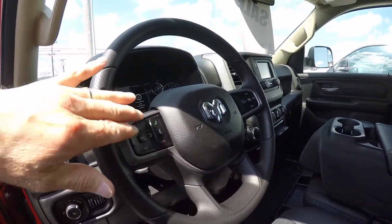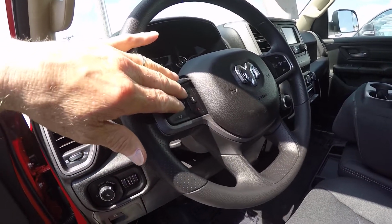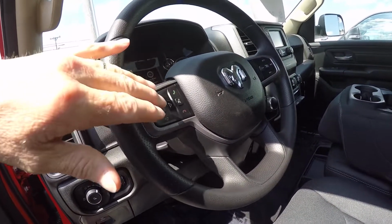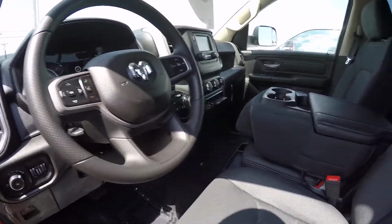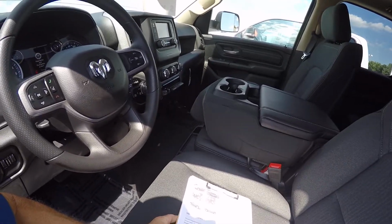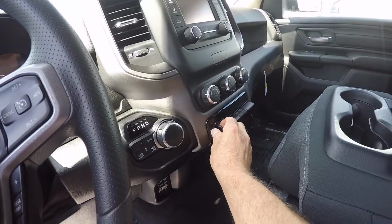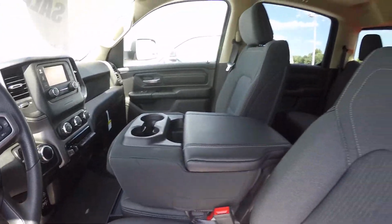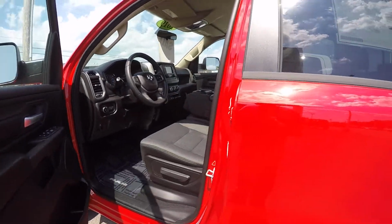This also has the Bluetooth controls, so you can pair your compatible smartphone to the audio system, make and receive phone calls, listen to any kind of music. This also has all your brake controls right here. Very nice, brand new 2019, featured in Flame Red.